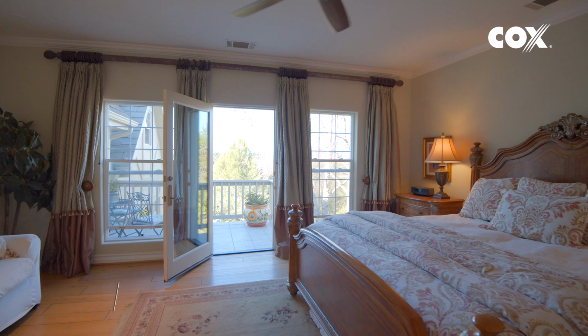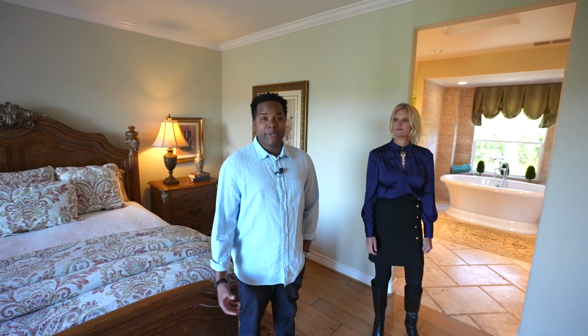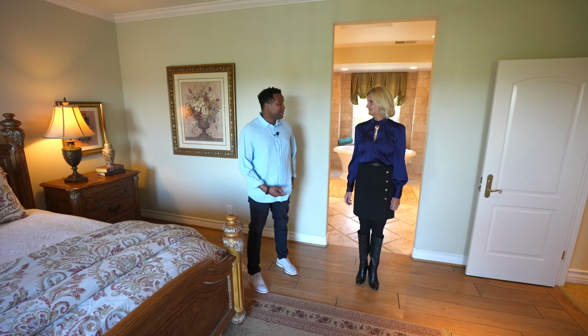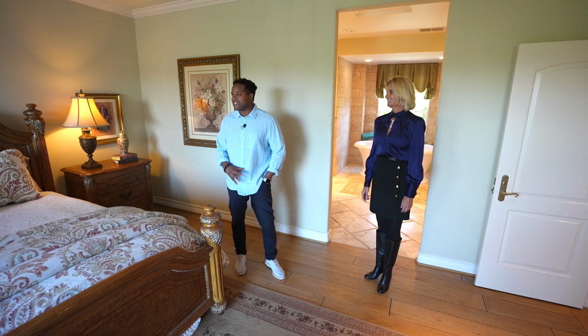Wow, now is this the master suite? This is the master suite. Very, very nice. What a beautiful room. What a large room. What a light and bright room. And I'm looking behind you and I see that bathroom and I want to get in there because it looks pretty fantastic. It is beautiful.